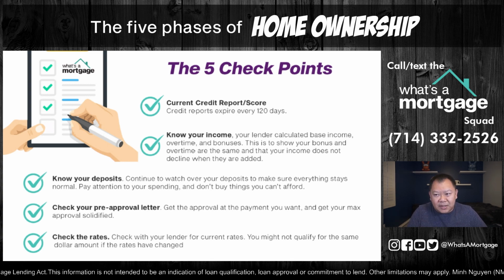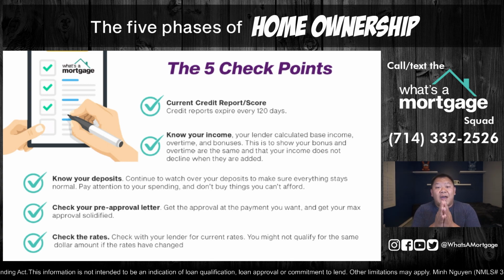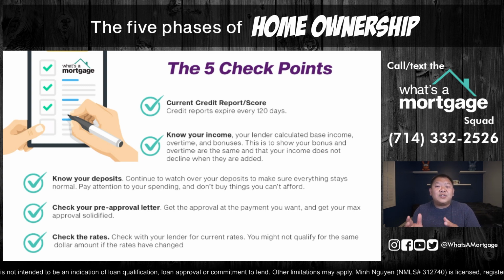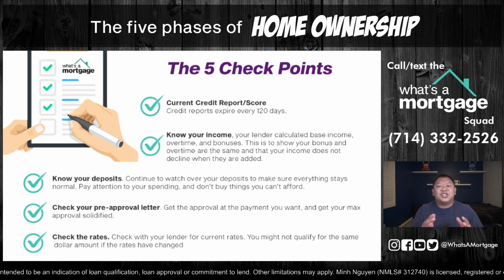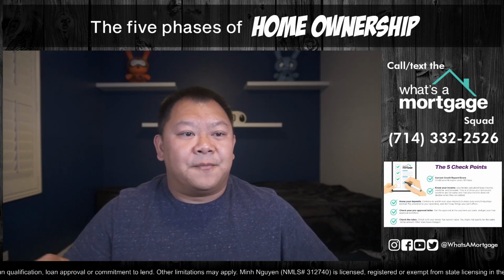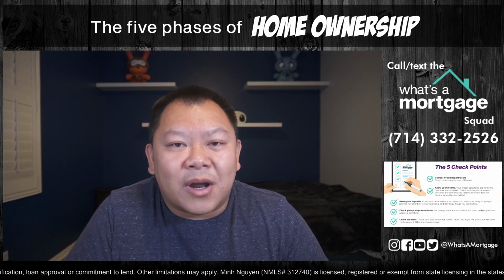The 5 checkpoints, okay? So now that you found your lender and now that you found your realtor, the next step is shopping for a home. When you're finding a home, each week you go out, you must check the 5 checkpoints, okay? You gotta check the credit report, the income, the deposit, the pre-approval letter, right? The interest rate. So let's talk about this credit report.